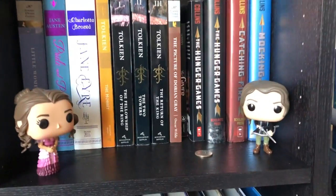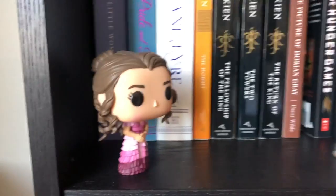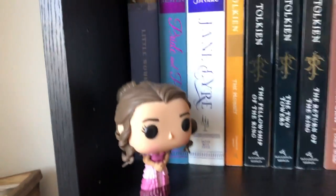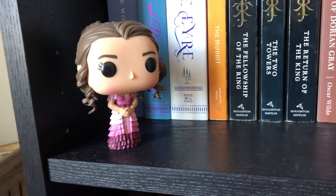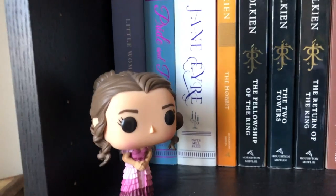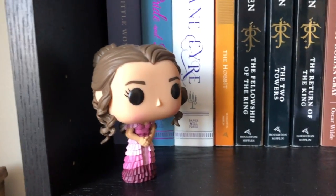And my last two Funkos are probably some of my favorites, and that is Hermione Granger in her Yule Ball dress. I loved her outfit. Even though it wasn't correct from the books, I still loved how Emma Watson looked in that outfit and how the costume department dealt with it. And I think this Funko is a very good representation of that.